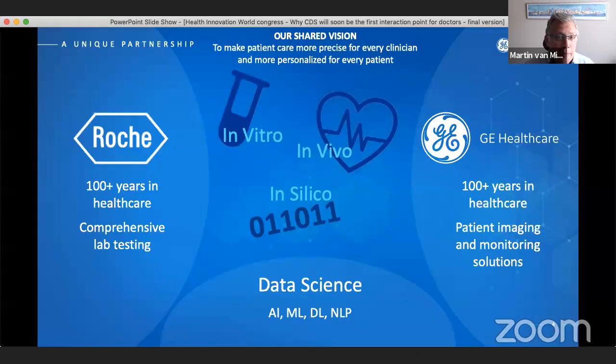So first, shortly about Roche and GE. Well, we are both parties in a market which are present in the healthcare for more than 100 years each. And I'm not talking about Roche Pharma so much now, because yes, that is also a very big part of our company, but Roche Diagnostics, that's the part where I am working, the part of business from Roche. And so we focus a lot on lab testing. So you can think about clinical measures like blood values, urine testing, but also pathology testing. So the analysis of images for samples of biopsies. We call it in vitro, so that's the term that you see there. So that's all tissue taken, blood taken in vitro and then being analyzed.